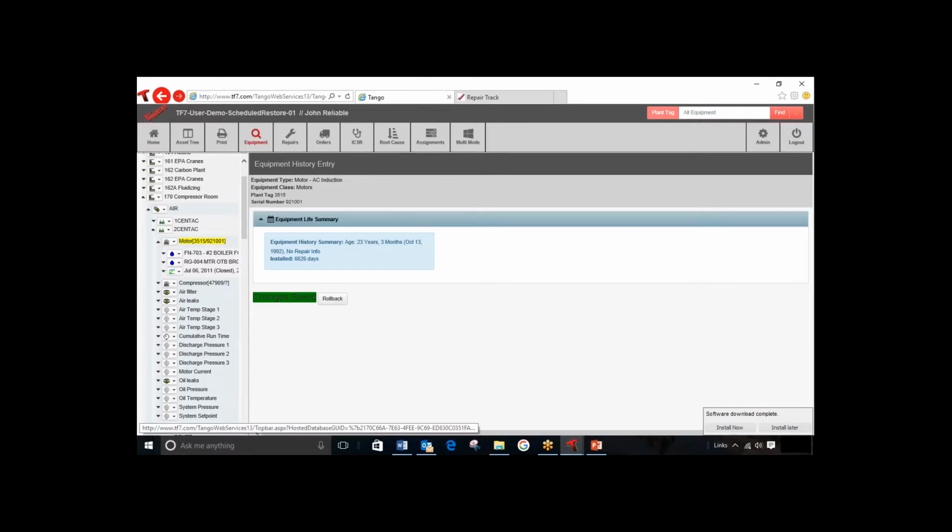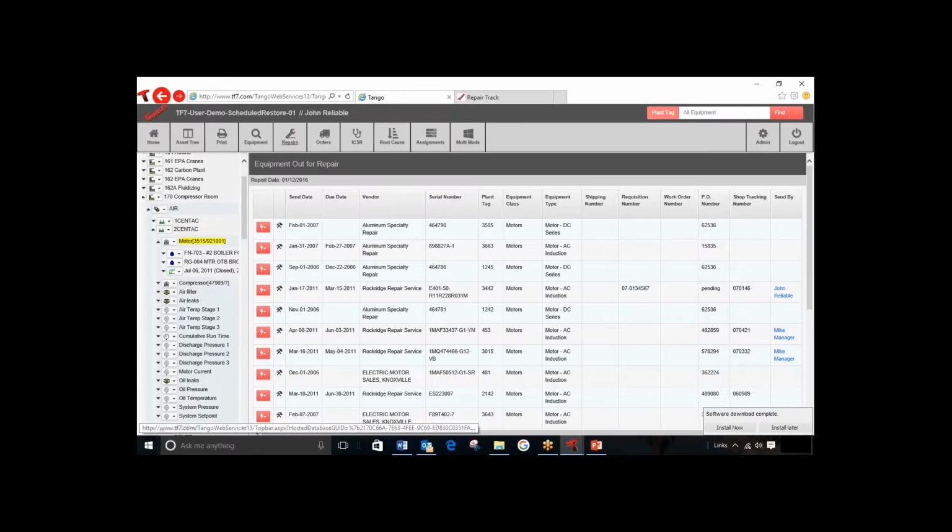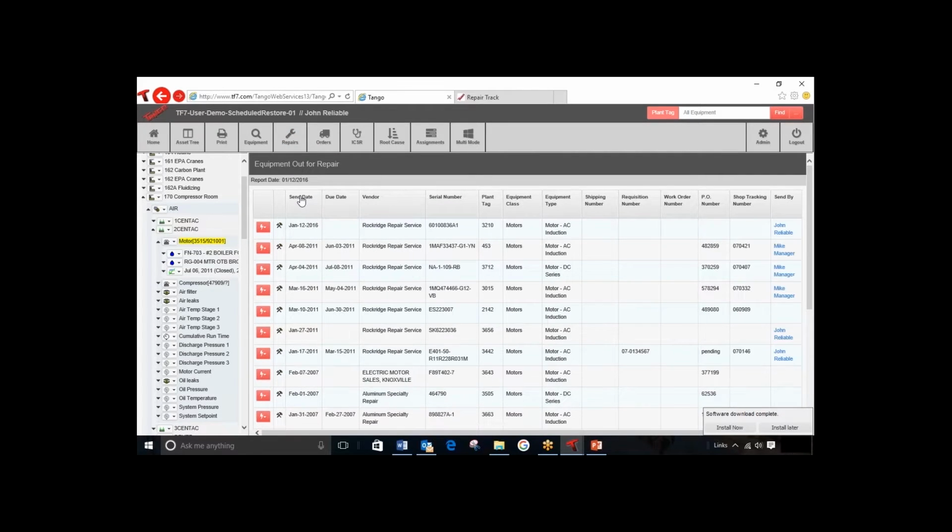And if we go to our out for repair list, this repair icon at the top of Tango is our out for repair list. To sort that, you see that on January 12th, the Rockridge repair, tag number 3210, which is an AC induction motor, was sent out for repair. So in Tango, again, I could go into Tango and put in the repair information. And so if you get sent repair information in an email, you may want to do that.